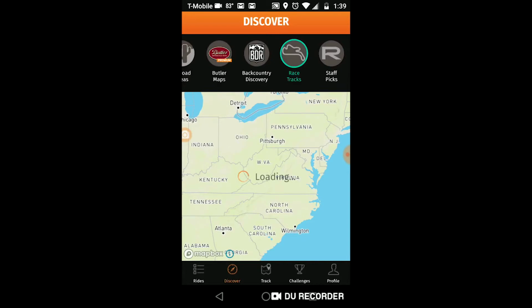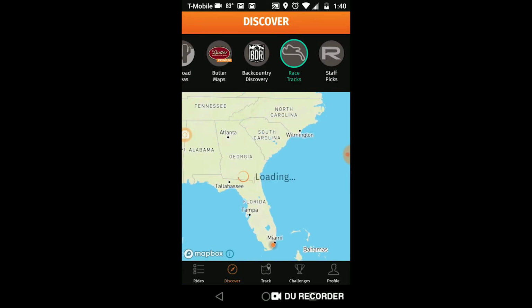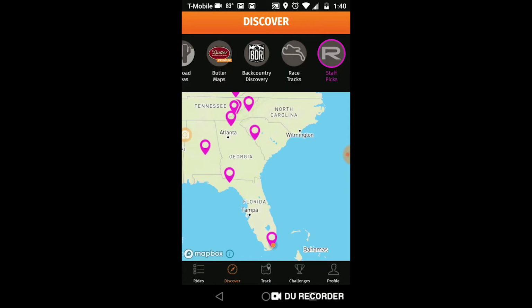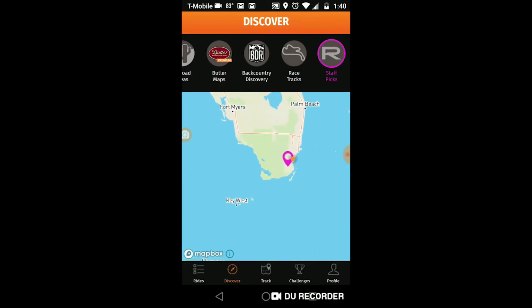Racetracks. Where are the racetracks that you can go and do your track day experience? Apparently, there are no racetracks. Oh, just kidding. There are many racetracks. So go pick a racetrack, go do track day. The REVER staff picks. And Miami is in there. Or at least South Florida is in there.